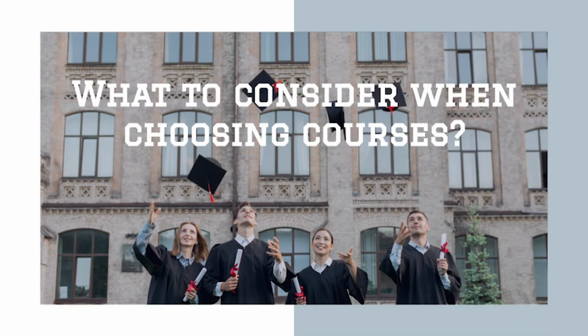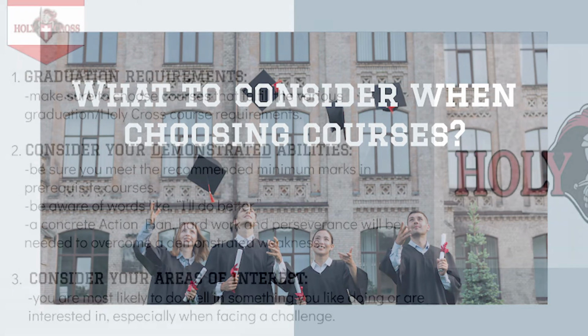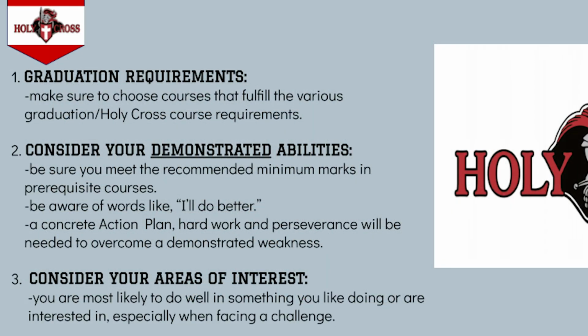So what should you consider when choosing your courses? First, make sure that you're fulfilling graduation requirements. Make sure to select courses that fulfill Ministry of Education and Holy Cross graduation requirements. The course catalog and course selection sheets are designed to illustrate the required courses you need to take in each subject category.